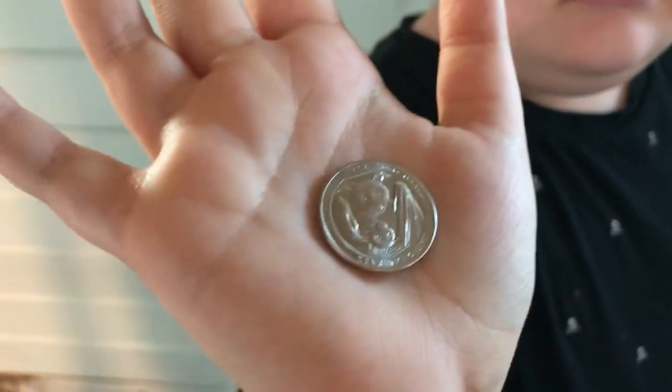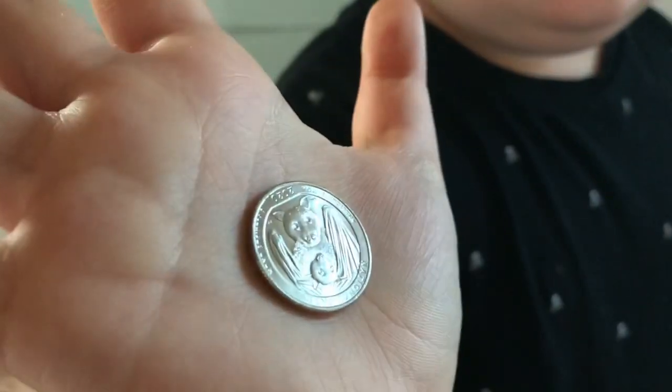I have the 2020 quarter. It's got a bat on it. Look at that. Cool.